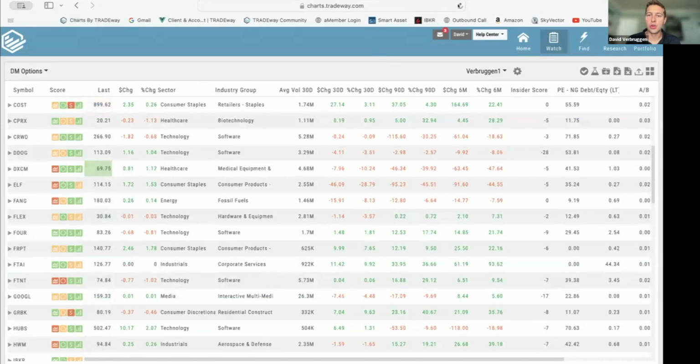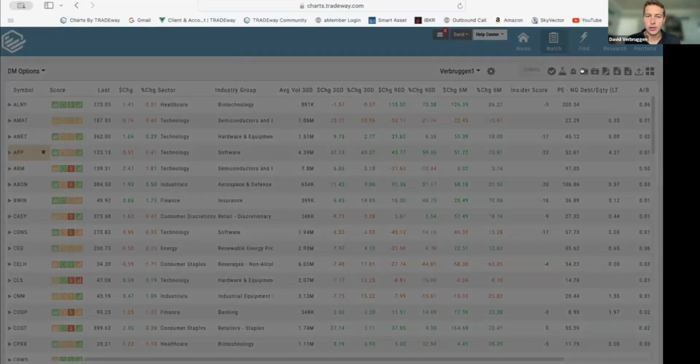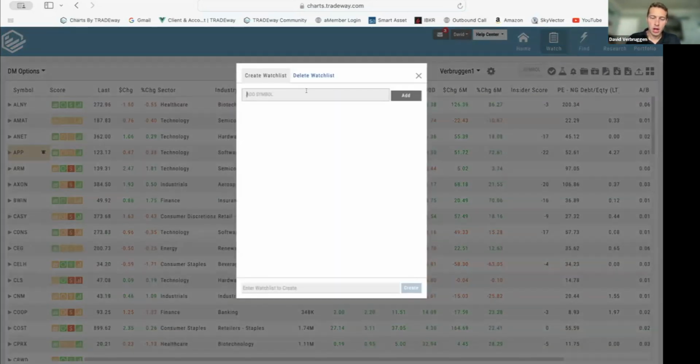Now, we can also build some of our own watch lists ourselves. If I click on this button right here, and if you forget what these buttons do, just hover over it and it'll say, there you go, add or delete watch list. I like to always add in .spx into every watch list because every watch list will need to have a ticker to anchor to. And so I just like to use .spx for that.